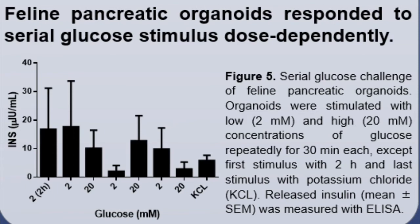Figure 5 shows the evaluation of organoid responsiveness to glucose. Organoids were stimulated with low and high concentrations of glucose repeatedly for 30 minutes, with the exception of the first stimulus, which was a low concentration for 2 hours, and the last stimulus, which was a depolarization of cells with potassium chloride. Although statistical differences were observed, feline pancreatic organoids responded to serial glucose stimulus in an apparent dose-dependent manner, which implies their functionality as beta cells.